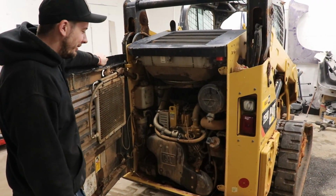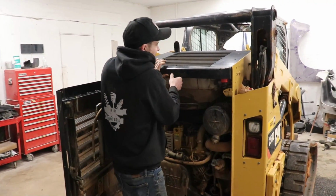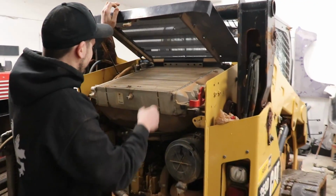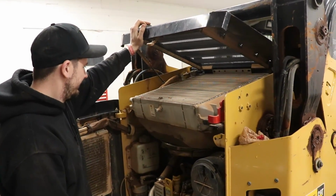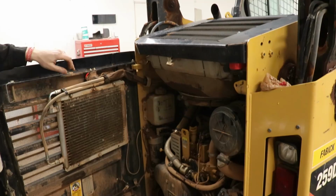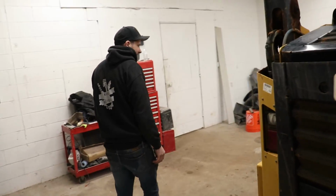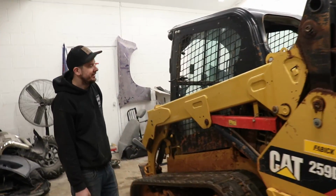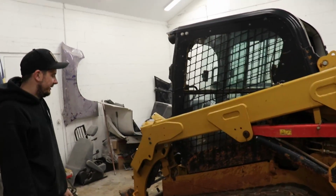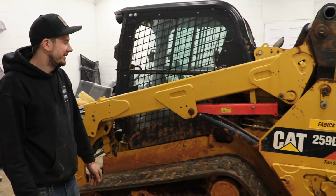Here's our wonderful problem engine. Oh, the shock is broken, but that's pretty cool. It's a pretty big intercooler. Let's keep going around to this side, which looks pretty clean too, not beat up too much. Doesn't look like it's been painted. I think I'd be more positive if the engine was good, but it is what it is.